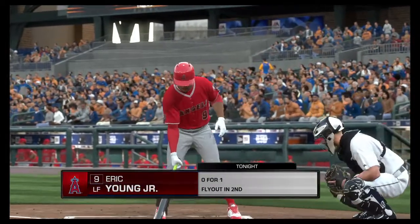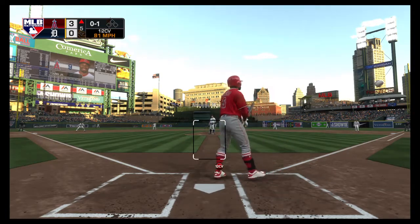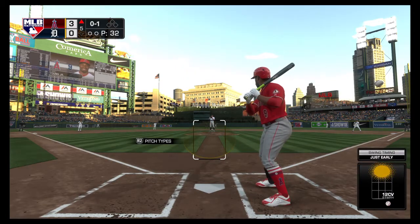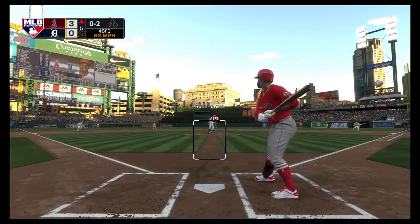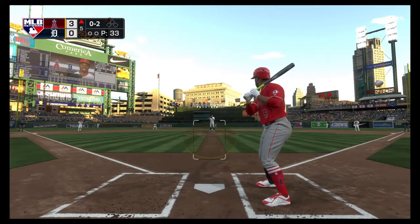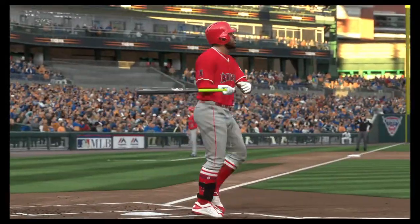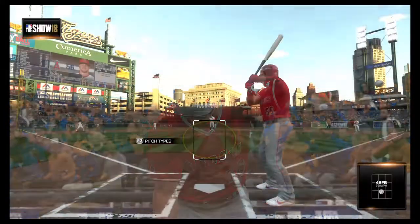Here's Eric Young Jr. now. He'll start off the 5th in this one. Left fielder, Eric Young. First pitch of the at-bat. Took a wave at one around the shins with no luck. And he chased up and out of the zone, a swing and a miss. And he takes strike 3 called on the fastball. 1 gone.